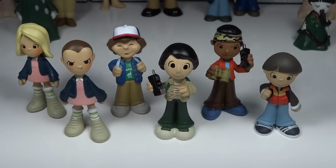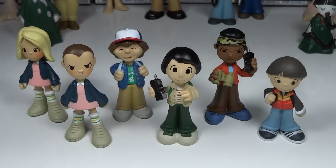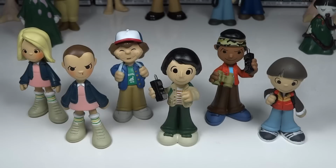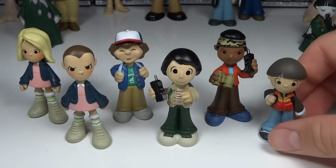And when I first saw pictures of it, I wasn't a big fan. I didn't like this new design. However, when I saw it in person and actually started buying these, I really started to like these designs. I like the fact that they don't have massive heads like the other mystery minifigures. I don't know why, but I do really like these designs.